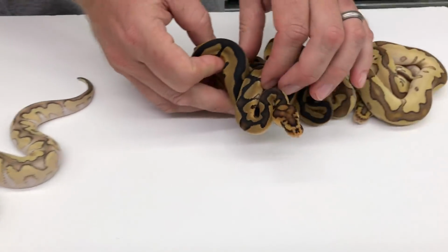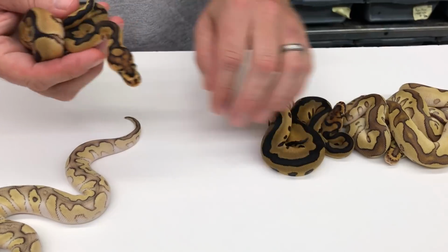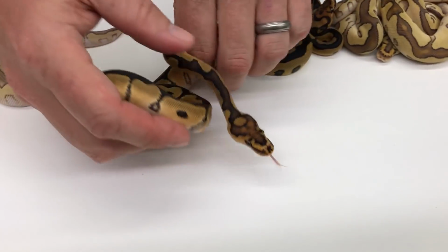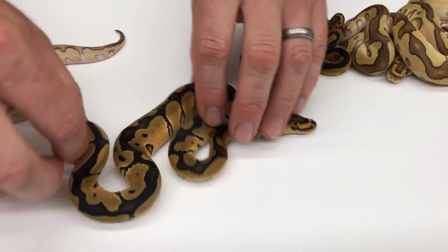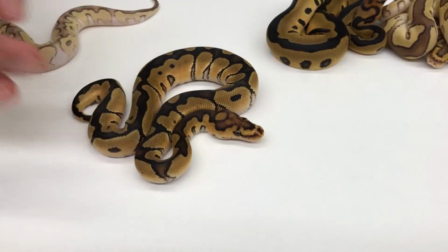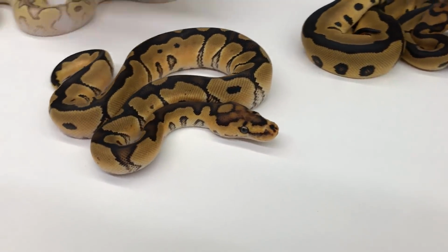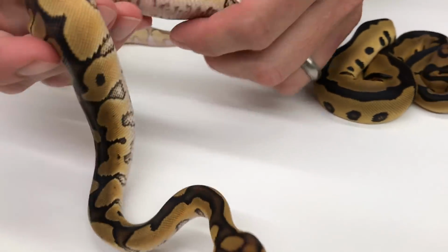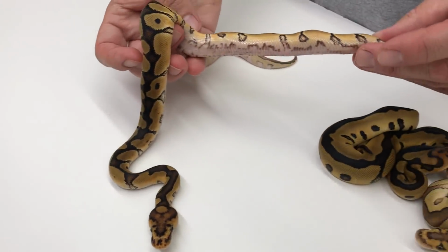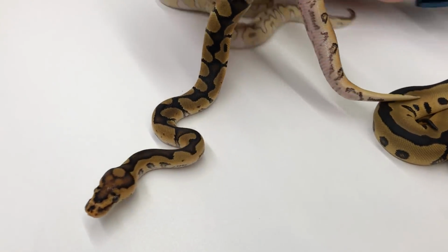There also is a possibility that there's another gene that I'm working with in here too. I'm just not sure about that yet. I still have to work out the kinks of that project, and I'll talk more about that project in a future video. Here is a clown, I believe a regular clown, from that clutch too. It's got some really cool blushing on the sides though, which may be an indicator of another gene I'm working with.